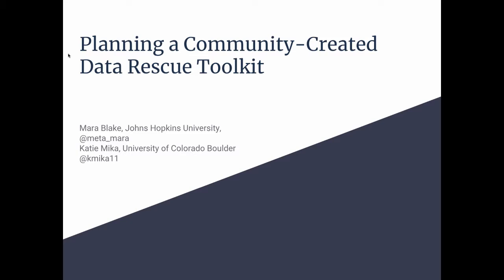I am Mara Blake. I'm the manager of data services at Johns Hopkins University, and I am the PI for the planning grant. I'm Katie Mika. I'm the data services librarian at the University of Colorado, and I joined the grant a little bit late, but was able to attend the meeting in September. So we'll be presenting together.